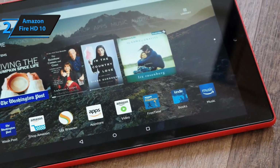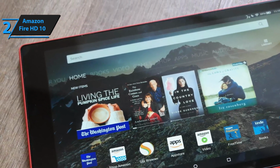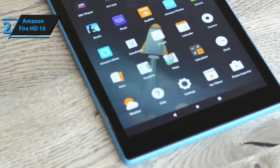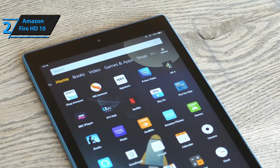All things considered, Amazon's Fire HD 10 offers Dolby Audio technology, Bluetooth 4.2, a very strong processor, plenty of RAM memory, and upgradable onboard storage. That's more than you'd bargain for in most cases.